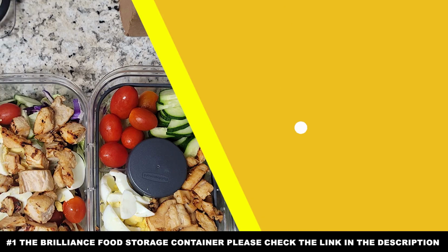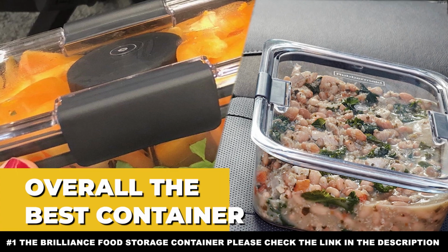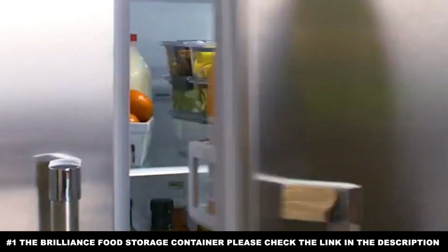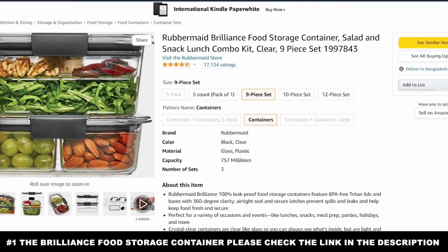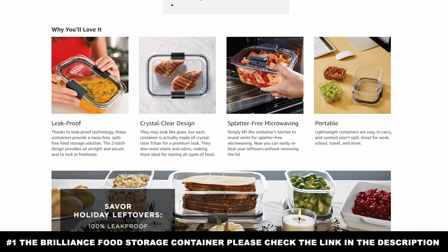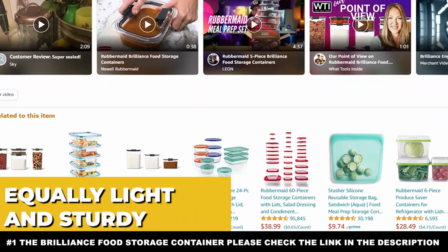For number 1, we have the Brilliance Food Storage Container. The Brilliance Food Storage Container is overall the best container in the list, mainly because of several reasons. Apart from the lids, these containers are transparent and see-through, letting you see the food contents inside it. Not only that, but they also stack easily and are ideal as to-go containers because they're equally light and sturdy.